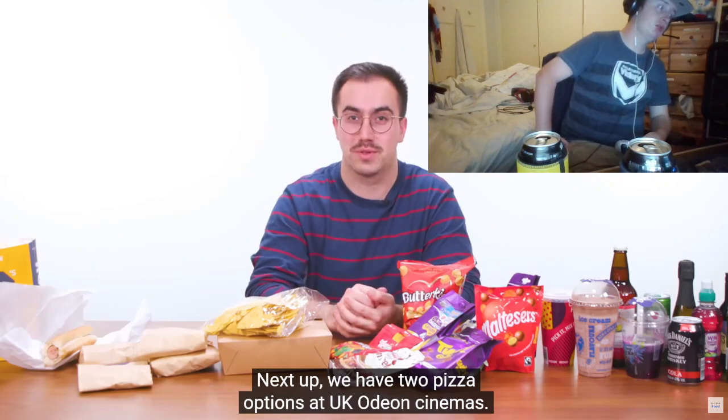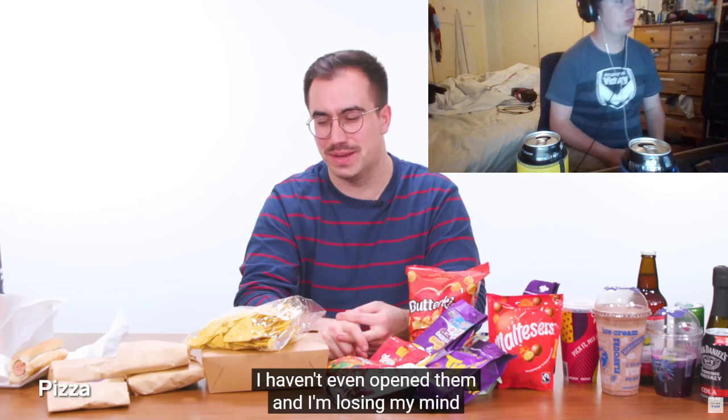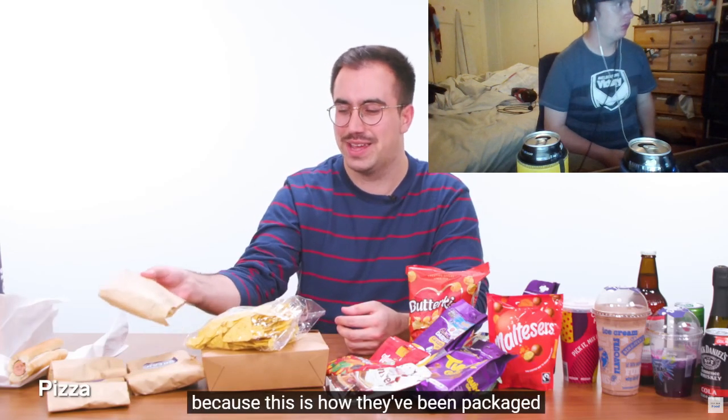Next up, we have two pizza options at UK Odeon Cinemas. You can get a cheese pizza or a pepperoni pizza. I haven't even opened them and I'm losing my mind because this is how they've been packaged and presented to us.